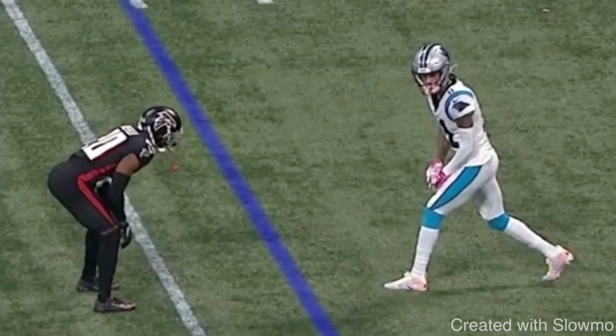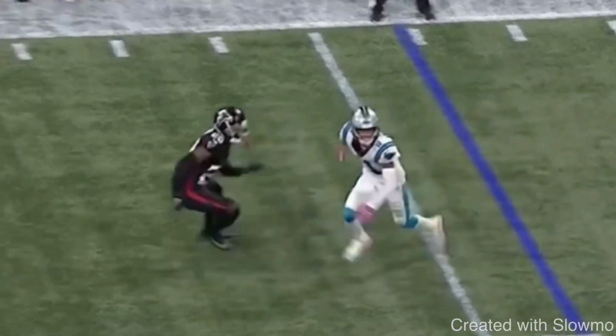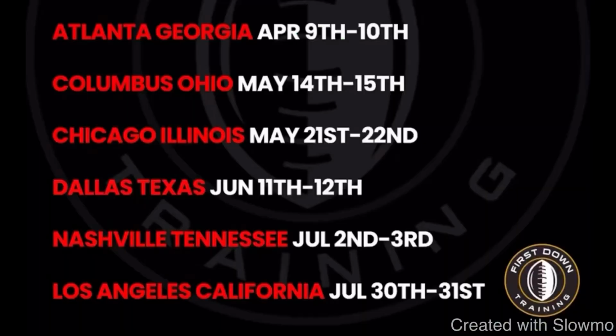Let's watch the thing again, full speed one more time. Great job by Anderson taking the right angle, giving a move, and then accelerating out of this route to widen the gap.